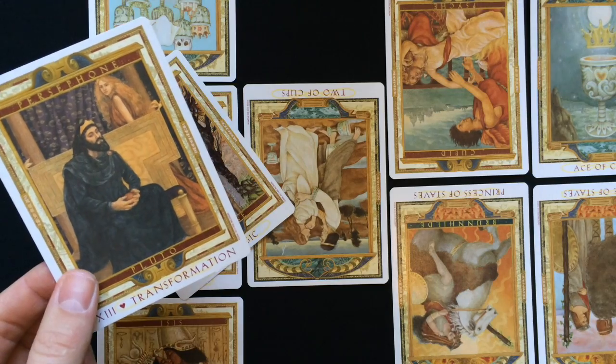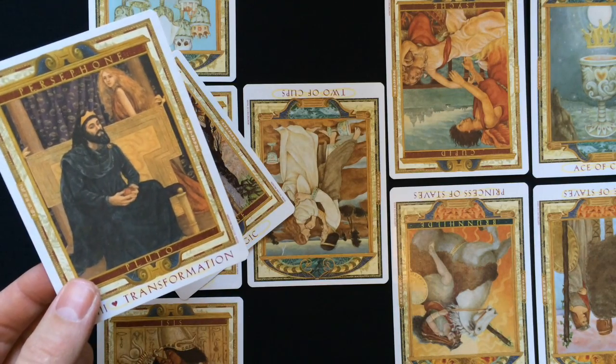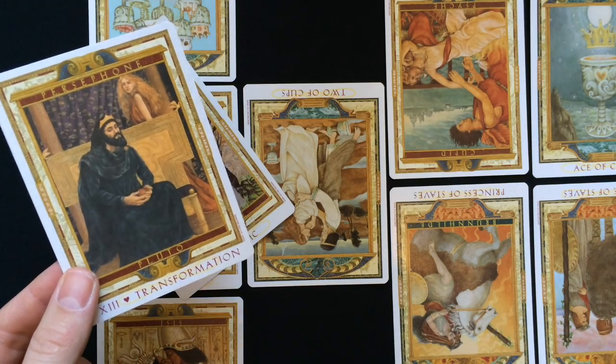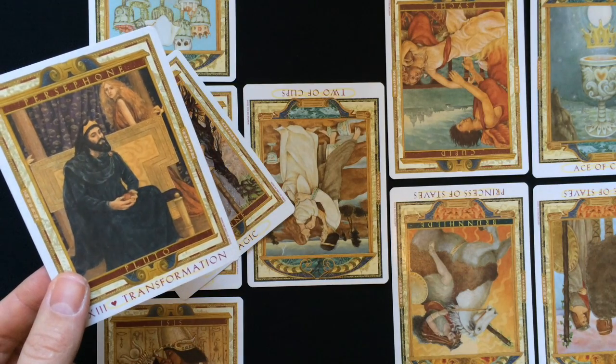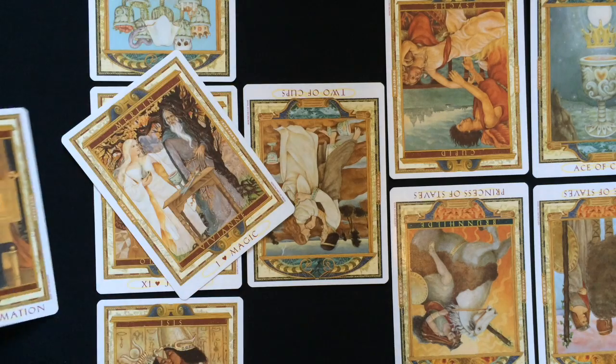But massively important for this card is the transformation. Pluto represents change. So in the past, I think you've really tried to change yourself for your relationships, and you've realized that that doesn't really work out. Okay, you've got to be true to yourself.